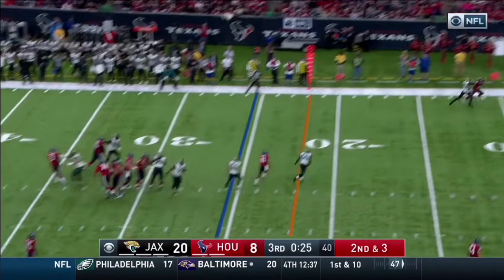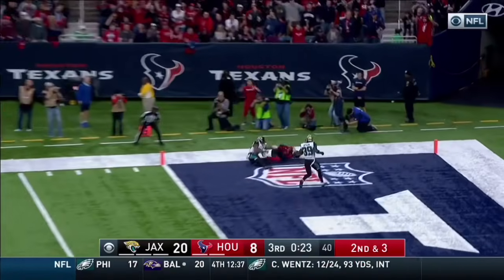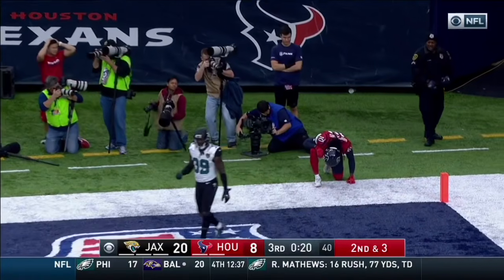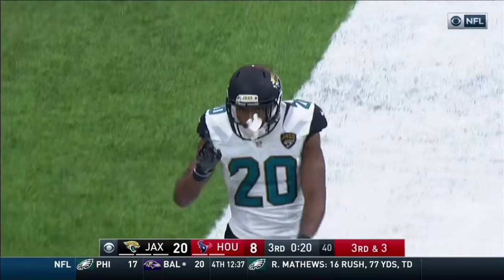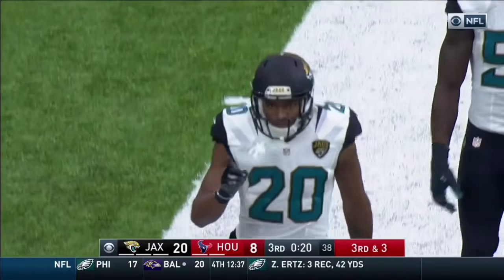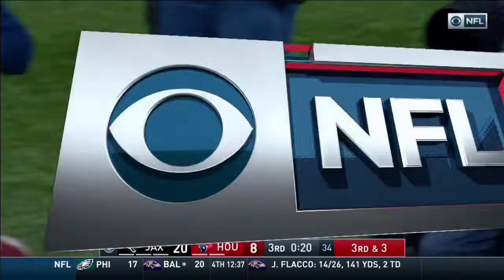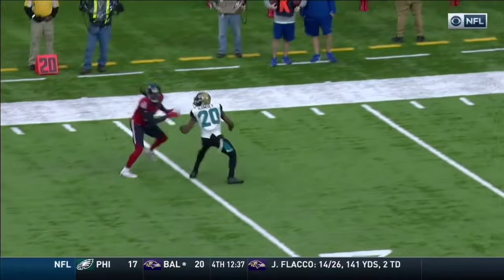Savage looking for a shot in the end zone for Hopkins. Incomplete. Looked like he was about to come down with it, and Ramsey may have gotten a hand on that to take it away. Well, I'm surprised there wasn't a flag thrown. There was a lot of contact around the 5-yard line. They were really scrapping at each other here.